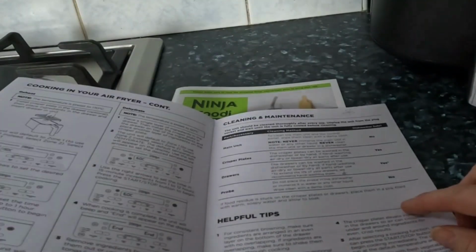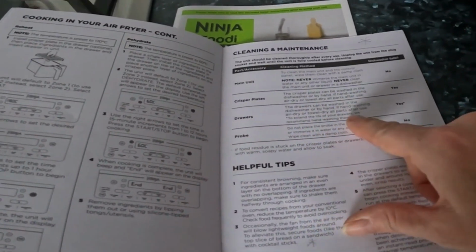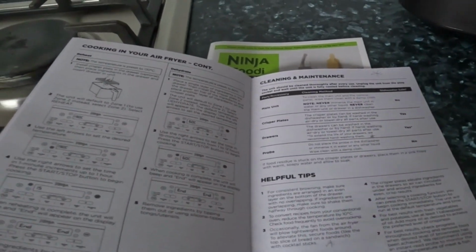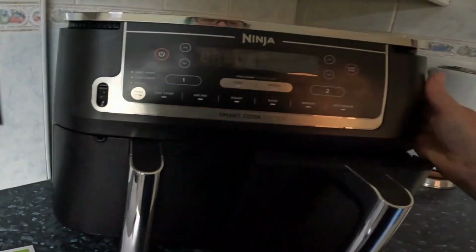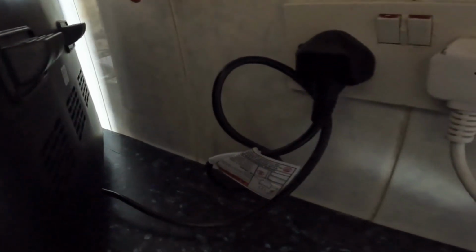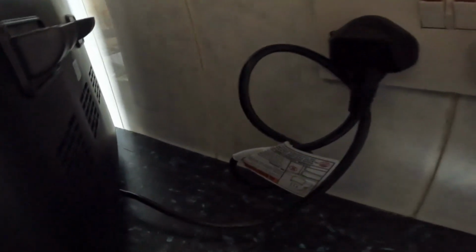Maintenance and cleaning. So here we go. Where's the drawers? Oh yeah, to extend the life of your drawers, we recommend hand washing them. So you can put them in the dishwasher, but I'd like to hand wash. It's no bother. The crisper plates are absolutely fine to go in the dishwasher, or by hand, and the main body of the unit you just wipe down with a damp cloth. Shall I show you the back? It has these little air outlets, and having it against the wall is fine. It's proved to be no problem with regards to space.